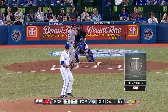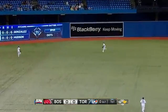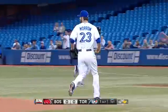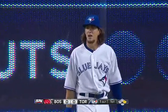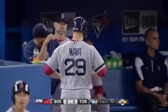2-2. Ball is popped in the air. Rasmus to his left, all the way on the warning track. Now Ellsbury goes back to tag, but he'll stop as Rasmus got the ball on line to the cutoff man. That ball carried really deep. It looked like a routine pop-up. It took Rasmus all the way to the edge of the warning track.